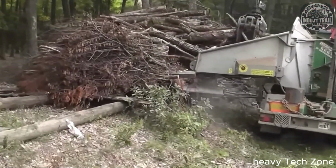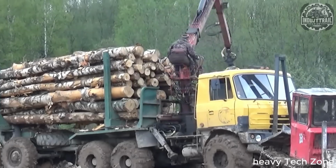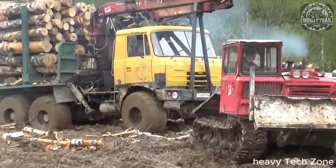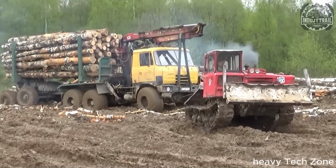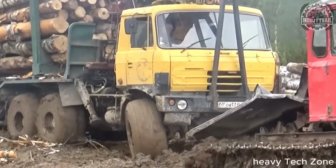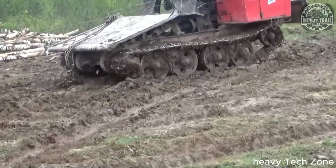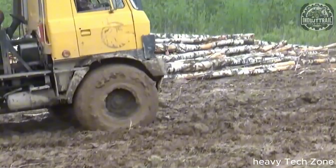Alright folks, take a look at this. What do you think? Could you drive through this road? I'm guessing probably not. It's pretty rough out there, but these guys are tackling it head-on. They're using a winch to tow a loaded timber truck.